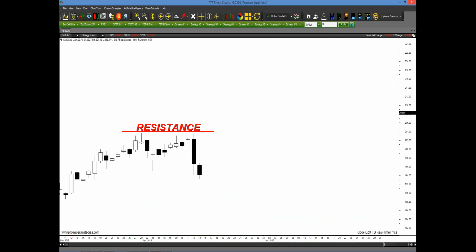And then someone else would say, well, you know what? I'm a candlestick trader, and I see right here a bearish engulfing pattern. This is extremely negative at the top of a big run. So I'm going to go bearish right here myself. In fact, I'm going to buy the puts.